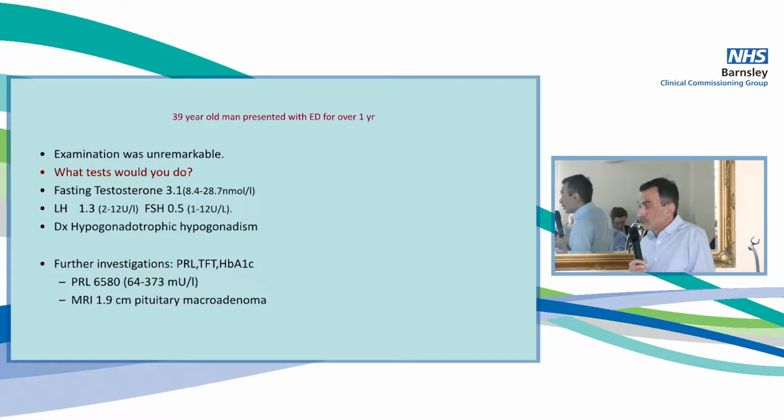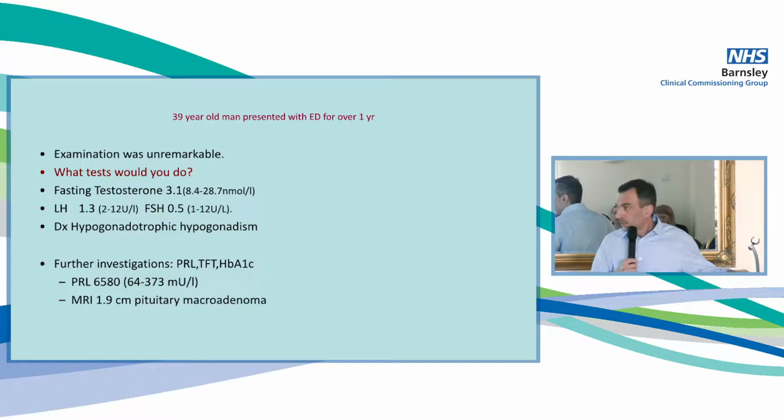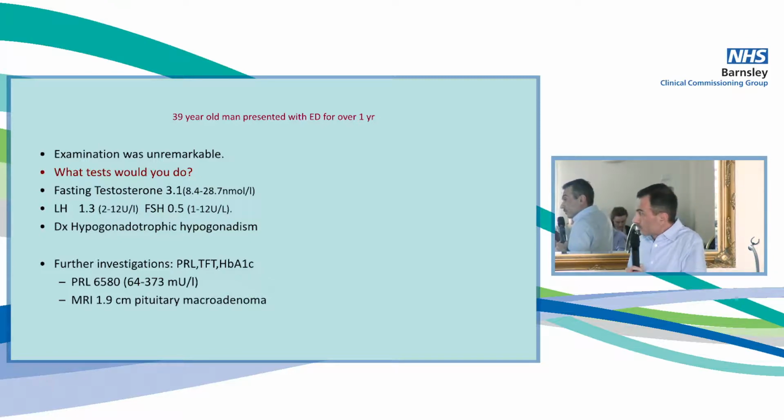Another important test to do is the prolactin. This patient had a significantly high prolactin of 6,580, upper limit of normal 370. We also check the thyroid levels as a routine in somebody with erectile dysfunction and exclude diabetes. Up to 50% of people with diabetes have erectile dysfunction, so it's always important to check for diabetes and ask diabetic patients if they have this problem.